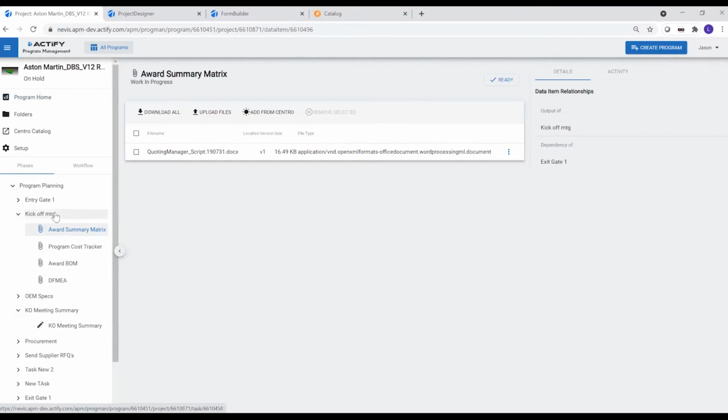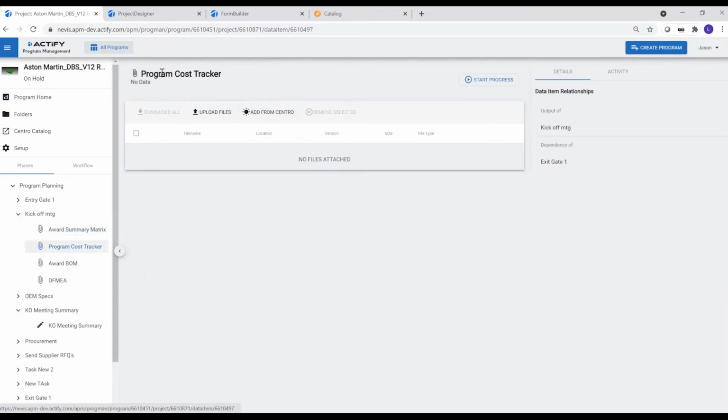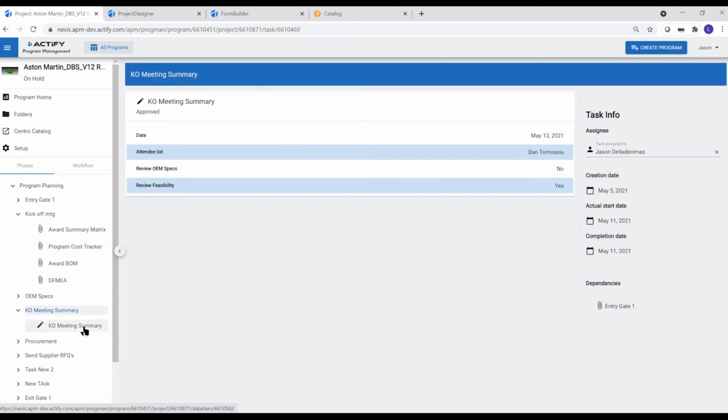So in your kickoff meeting, as an example, this particular task is a work in progress. You can see that. You can upload files. You can add them from your own machine and file server, or you can add them from Centro. This is just another example. Maybe we want to upload some program cost information. And then down here in our kickoff meeting summary example task, we're asking someone to fill out a form. So that's what this little icon designates. So again, it's about keeping information in one place.